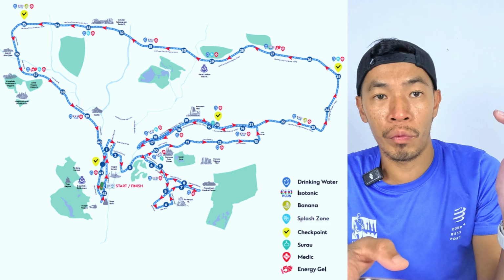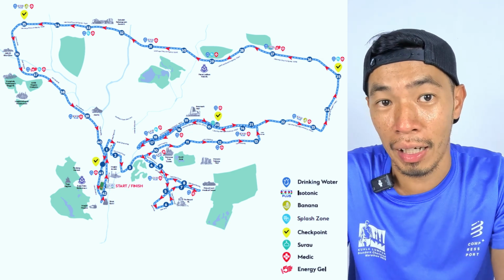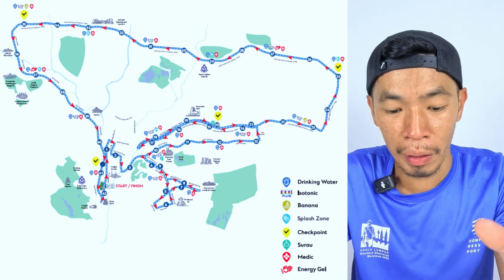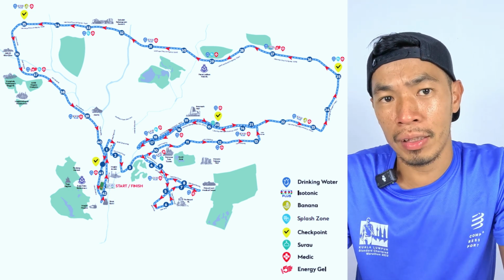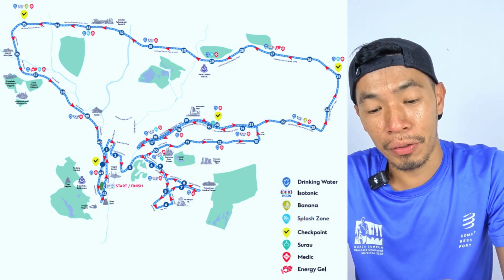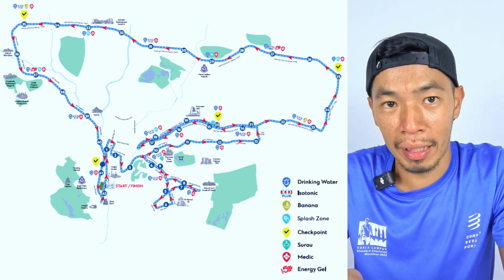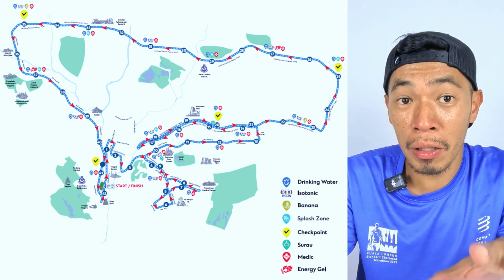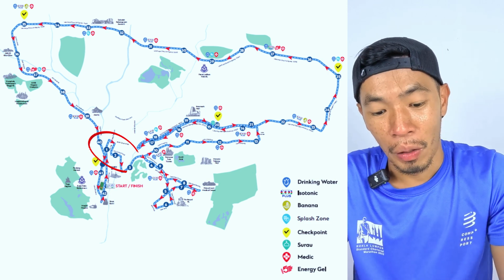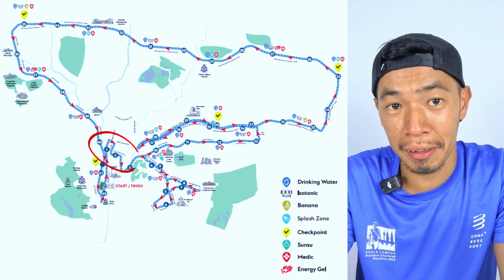Not like usual, where we run the whole Jalan Raja Laut, reaching Jalan Chow Kit. No, we are not going for that one. We're going to have a right turn just after 1.2 km, and once we enter Jalan Sultan Ismail, we're going to make another right turn again to Jalan Tuanku Abdul Rahman. That is the Pertama Complex over there. After that, we're going to have a left turn to Jalan Dang Wangi.